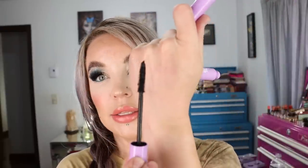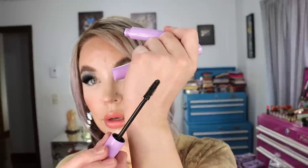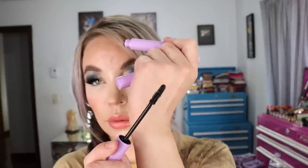This one here is The Heights, so that's what the brush looks like on that one. You can even look at the little brush here and kind of see the fibers in it. And then this is what the brush on the Ultimate looks like. It's a little shorter and it's got a slight curve to it right there. So those are the two mascaras.